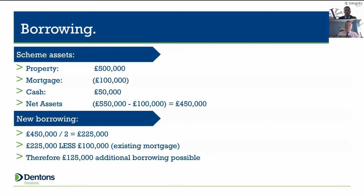However, there's an outstanding mortgage on that property of £100,000. So firstly, we have to work out the net asset value of the scheme, and that's £550,000 minus the existing £100,000 mortgage. And that gives us a net asset value in the scheme of £450,000. Now, the scheme is permitted to borrow up to a maximum of half of that, minus the pre-existing borrowing that's in place. So half of £450,000 is £225,000. From the £225,000, you've then got to deduct the existing outstanding mortgage. And that means in that client's example that £125,000 worth of additional borrowing would be possible in that scenario.